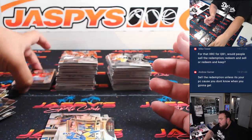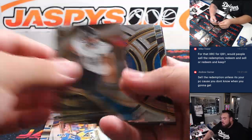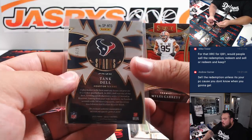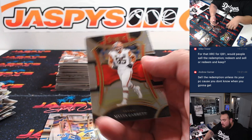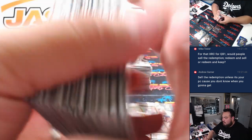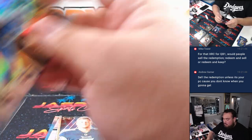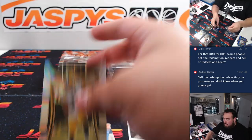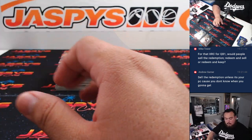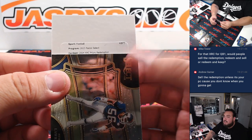Got a Puka Nacua silver there. Got another redemption. We got a Tank Dell relic for the Houston Texans to 99. All right, we got another XRC.